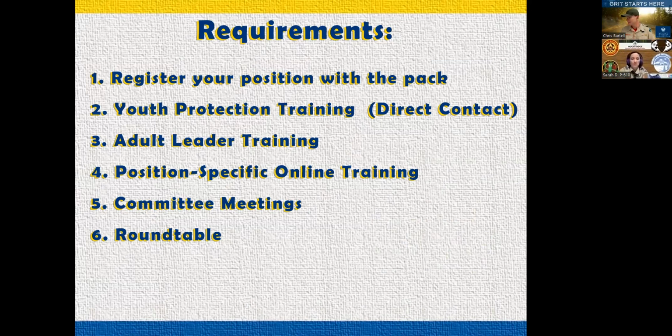Okay. Requirements for volunteering are: you need to register your position with the pack. That would mean you have to register with council as well, and not just fill out the application. You have to do youth protection training, which is on my.scouting.org, and adult leader training. They used to have this in person and online, but lately it's only been online because of COVID. So a lot of things have gone to just being online, as well as the position specific online training.